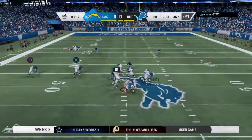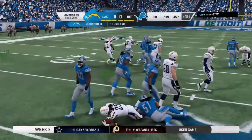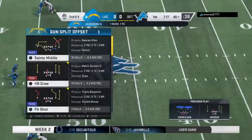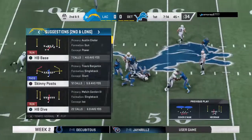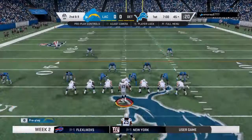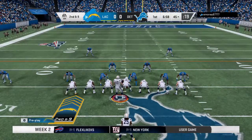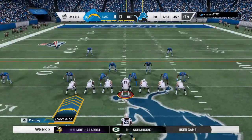Melvin Gordon, the two-time Pro Bowler. The tackle made there by Jarrad Davis. They tried a quick hitter inside, but that one was swallowed up because what they're hoping, those big defensive linemen will take the bait and move laterally and open up a crease that they can run through. Didn't happen on that play.